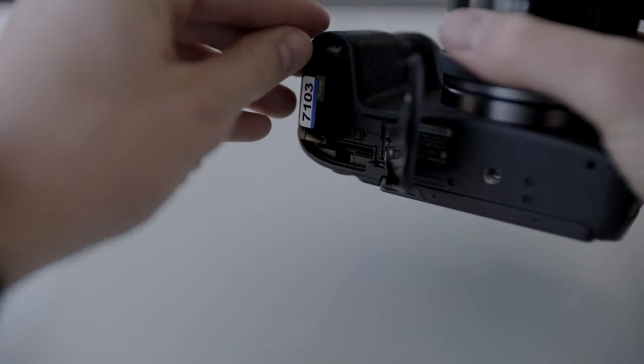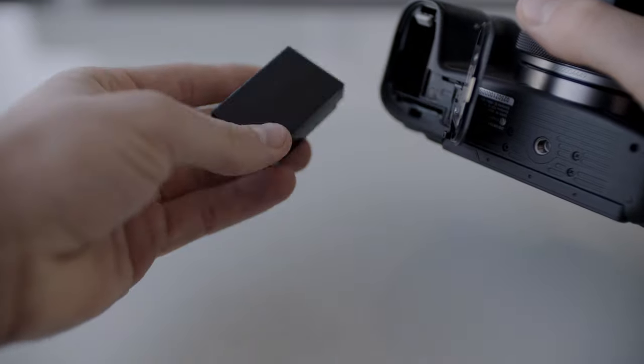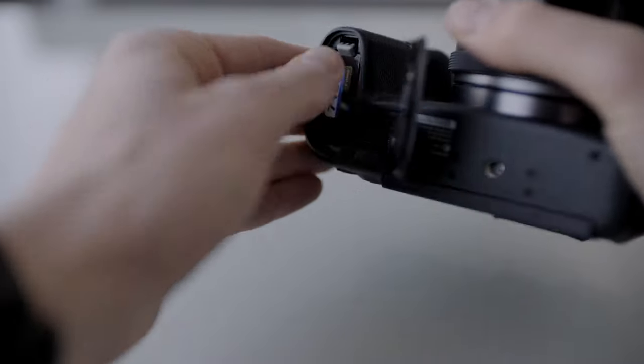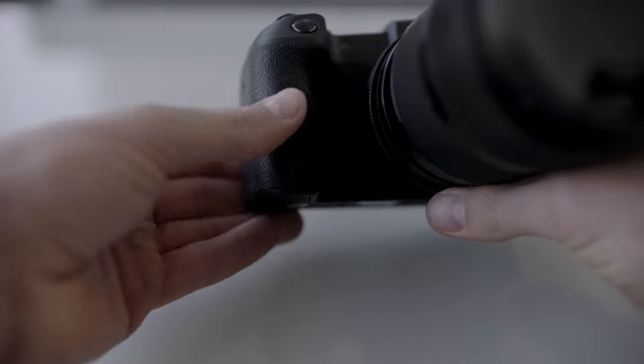Now, I'm not sure if that's because the EOS RP consumes less power due to its smaller screen, smaller viewfinder, things like that, but it was definitely surprising seeing as the RP has a lower rating of how many photos that it can take per battery.